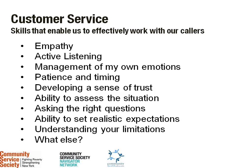These are skills that we think of when we're thinking about effectively working with callers. I think these are great life skills as well, but they're really important when people are calling us. So: empathy, active listening, managing your own emotions, patience and timing, developing a sense of trust, ability to assess the situation, asking the right questions, understanding your limitations. This is a pretty exhaustive list, but is there anything else you would add to that?